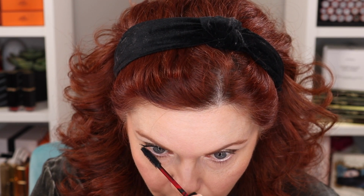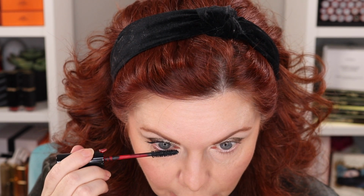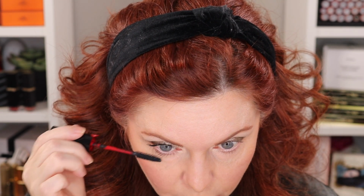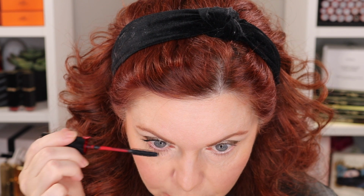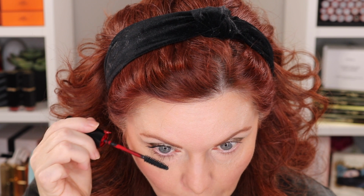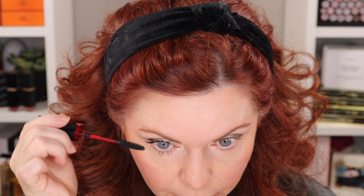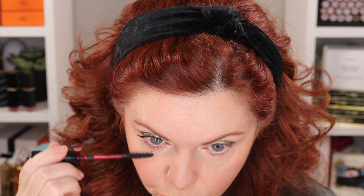All right, so that's that eye. I'll do the lower lashes. I'll use the same mascara. As I've said in a couple of my videos, I tend to use a different mascara on my lower lashes just because my lower lashes tend to hit my skin. So I use the Kevin Aucoin one that I've just newly discovered. I really like that one. There's a couple that I use, but for purposes of what we're doing today.